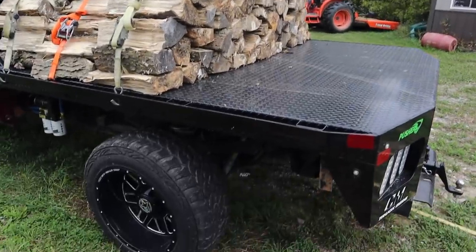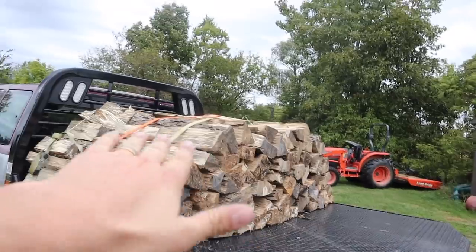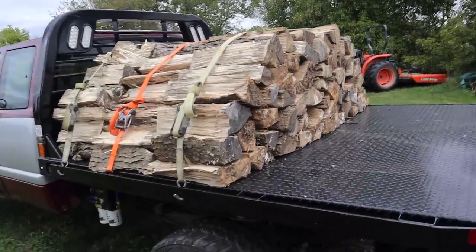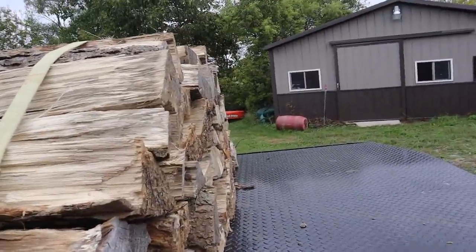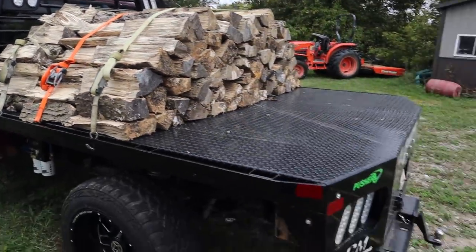Dad took this out the other day to get firewood. You could stack the wood on the flatbed and actually just ratchet it down with a strap over the top like this. This actually works, a really good idea. I mean, you can put a lot of firewood on there.